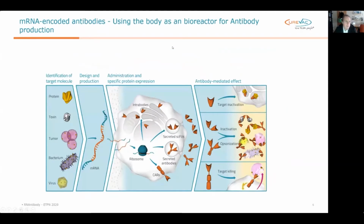So if we talk about messenger RNA encoded antibodies, we use the body as a bioreactor for producing the antibody in situ, directly in your body. And depending on your target molecule, if it's a protein, a toxin, tumor antigens on tumor cells, bacterial pathogens or viral pathogens, you identify your target molecule and the antibody modality that you want to use. You then transfer this information into your messenger RNA, put this messenger RNA into some kind of delivery vehicle and transfect in situ your cells that then will produce the functional protein.